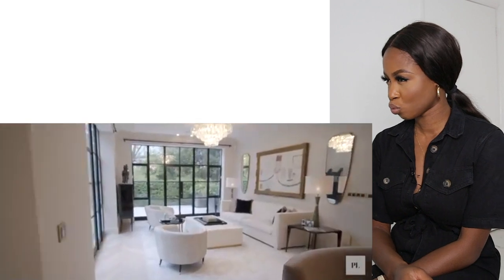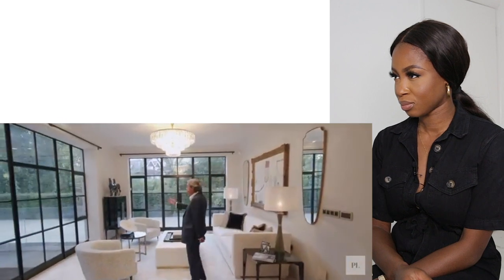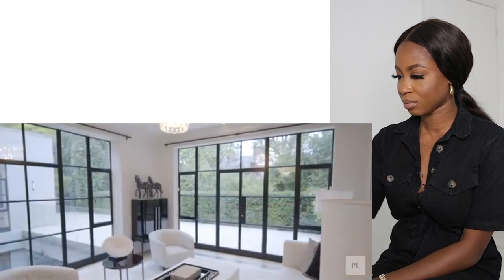This is one of the principal receptions at Ellsworthy Road. As you can see, there's a very large patio with a gate leading onto the communal gardens, just over 2.5 acres. A very popular location directly opposite Primrose Hill.